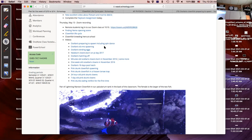What else is in that water that looks kind of like dust are rotifers. Rotifers are live zooplankton that I have to buy live, and then you feed them phytoplankton, and the fish go around and constantly eat the little dust stuff. Those are pink skunk clowns, they're called.